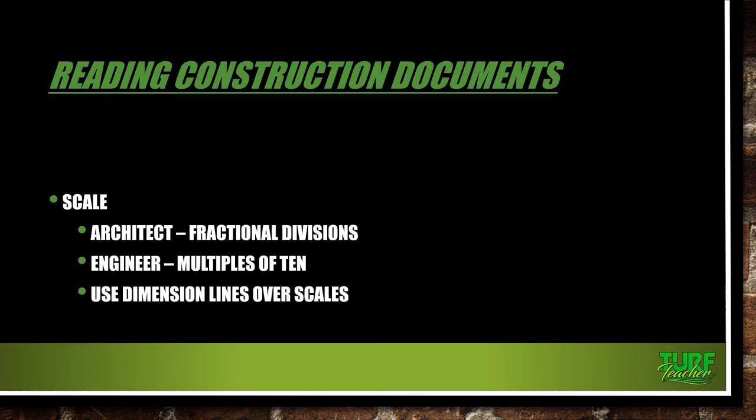Scale, we have architect, engineer. Architect is fractional divisions, engineer is multiples of 10. If there are dimension lines on the plan, those will supersede the scale. You will always go by the dimension lines if the designer has placed it. And you might see dimension lines on such things as construction details. I've seen them a few times on a planting plan. But typically, for your construction details, you would see that. Most of your 2D plans or bird's eye view, we're going to be using an architect or engineer.